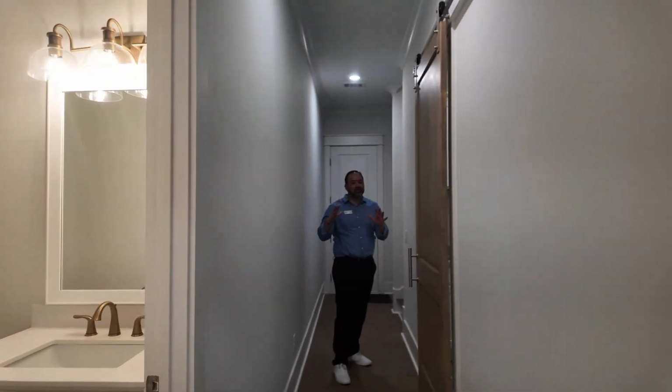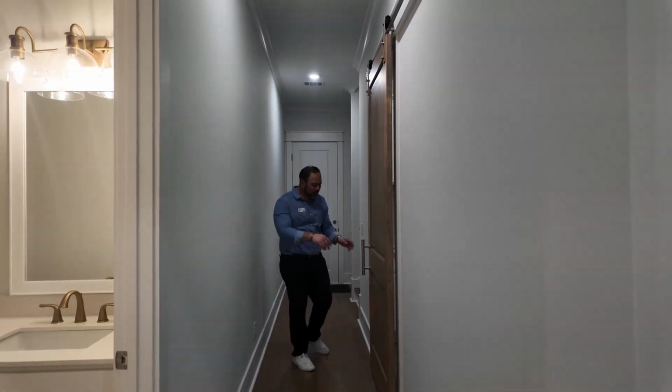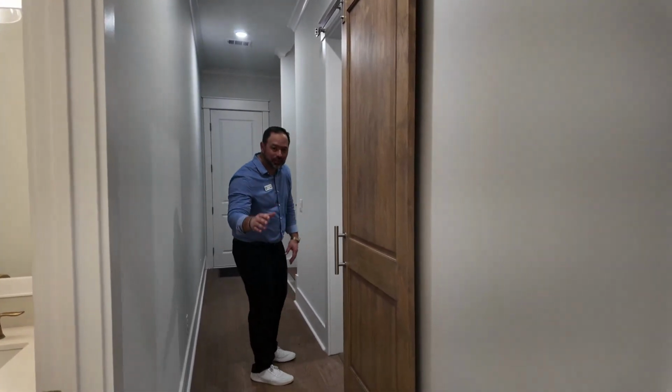Now, before we go upstairs to the large bedroom up there, I don't want you to miss this half bathroom right there and then this laundry room that has a barn door right there, slides open, tile in there. It's got its own sink too. I'll meet you upstairs.